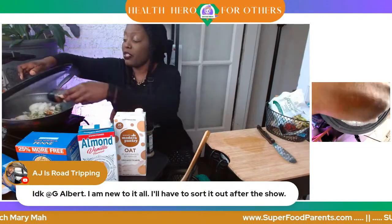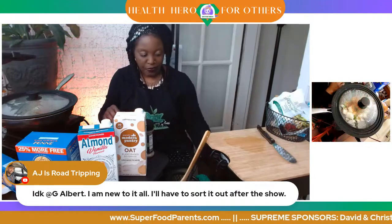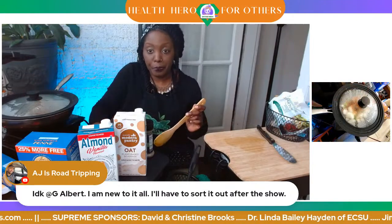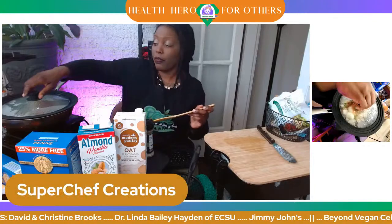I will put in some of this chili powder. Lord, if y'all could have seen how much I put in there, let me show you. The nice thing is when I tasted it, I don't feel like it's going to be an issue, okay? Like the amount that I put in there. So let me just show y'all this Super Chef creation.